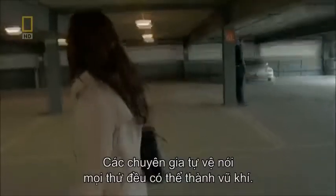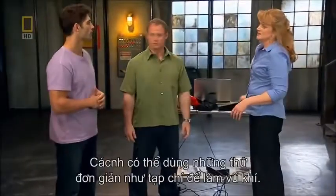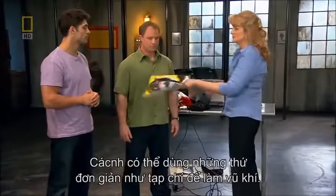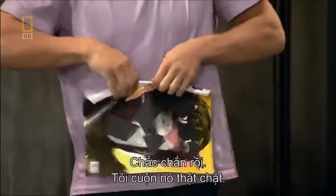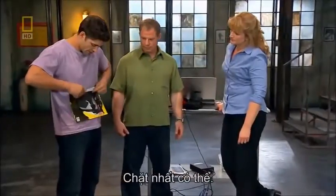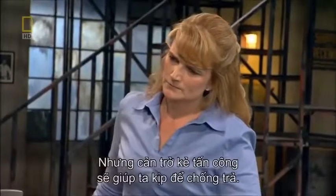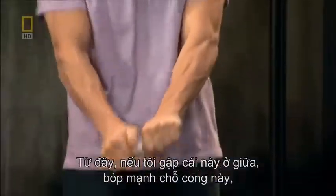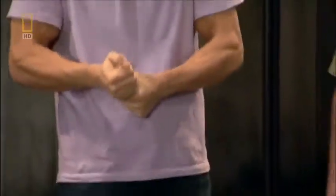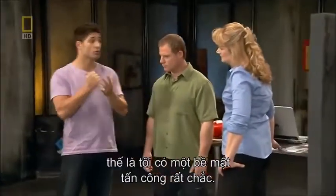Experts say just about anything could be used as a weapon. So I understand you can take something as simple as a magazine and use it as a weapon. You certainly can. What I like to do, I roll it very, very tightly, as tight as I possibly can. It may take a few seconds, but stalling an attacker can create enough time to fight back. Now from here, if I fold this in the center, really squeeze that bend point, I now have a very strong striking surface.